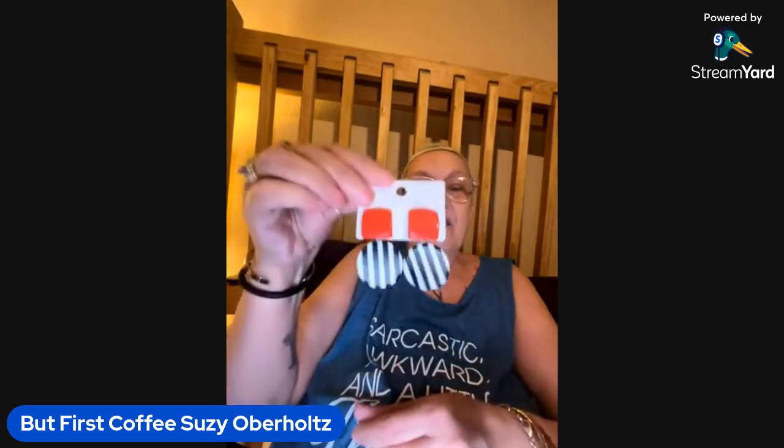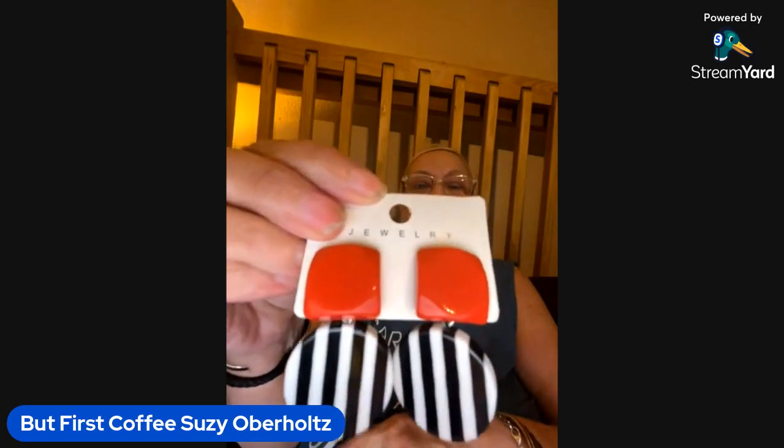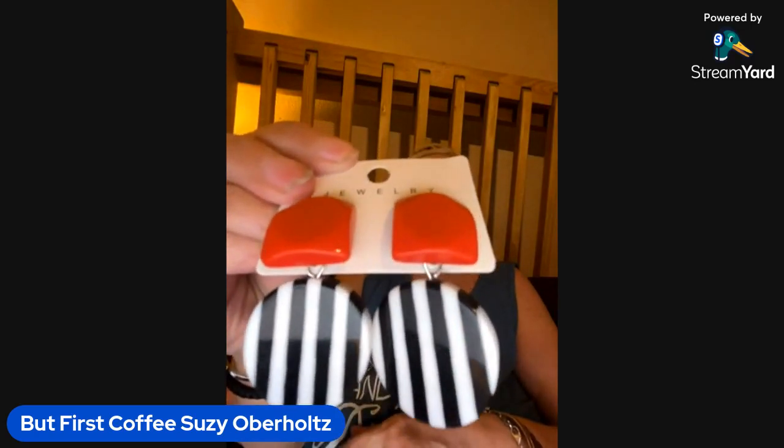But other than that, I thought that they were really cute. They kind of look orange on my computer, but they're red. I just think I'd like them to be just a little bit brighter red. So I'm thinking about painting them, and then I'll just seal them with a spray sealer, and they'll be good to go.